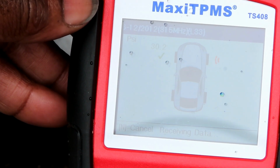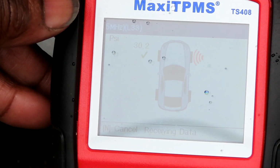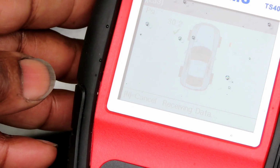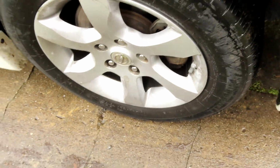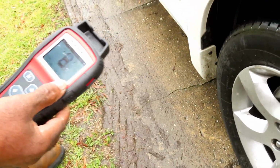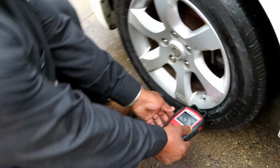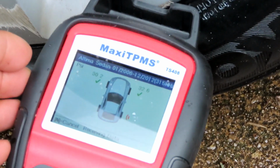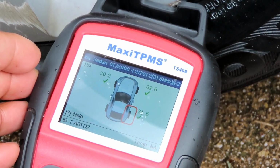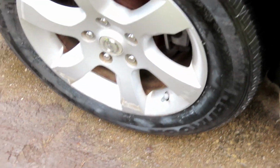Wait a minute. Why is that taking so long? Okay, maybe I wasn't close enough or something. Sylvia said you don't have to be that close, but I guess I do. All right, next is the right rear sensor. This time I'll be close, Sylvia. Okay, Timothy. Yeah, buddy. Okay, next is the last one, the left rear.